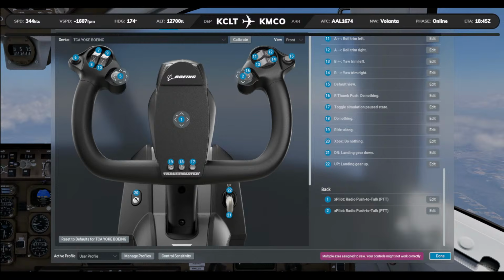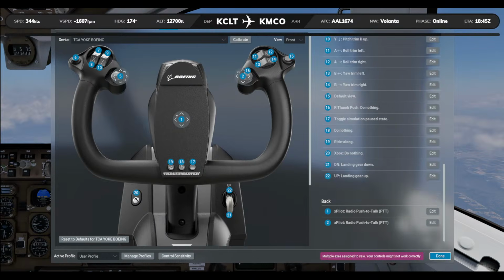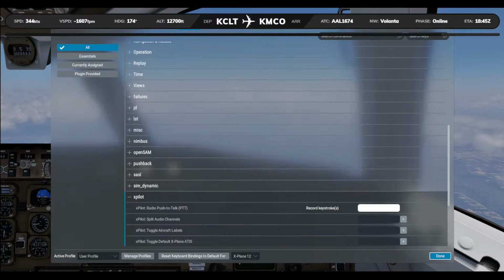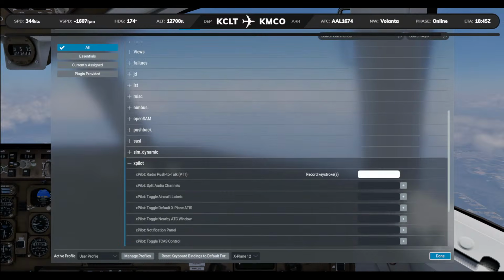Push to talk. Oh yeah, I know it's unplugged. Wow. Unbelievable. Alright, is this key being used? No, it's not. Let's do that. X-Pilot, push to talk. Use that key.